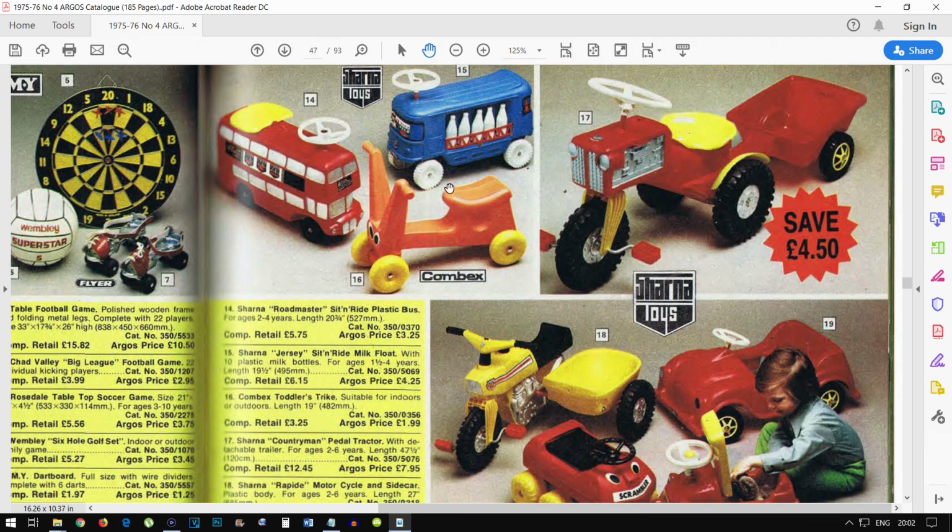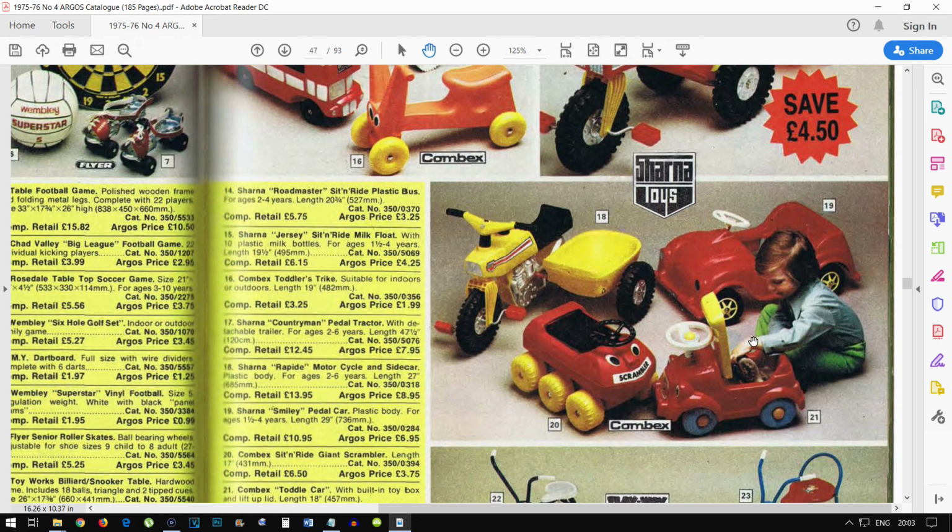It's a real nuisance. Right, so we've got various ride-on things. We had the milk bottle one before. I believe we might have even had all of those before. That's something I believe I had back in the day. I definitely had a tractor of some description. Whether it was that one, I don't know, but it looks mightily familiar. A lot of ride-on toys here. Look at all these.